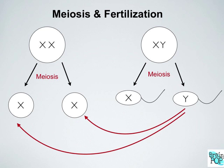So what determines the gender is which sperm cell fertilized the egg. Is it a sperm cell carrying an X chromosome or is it a sperm cell carrying a Y chromosome? So why can we not get a YY child? Ayla? Because the eggs don't contain the Y chromosome. Exactly. Eggs never contain the Y chromosome. So there's no way it could happen.